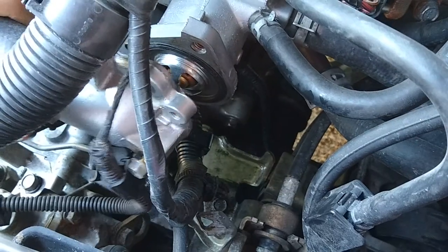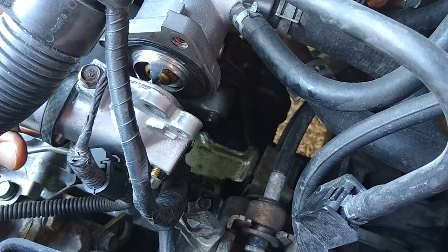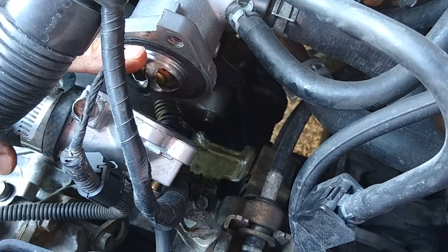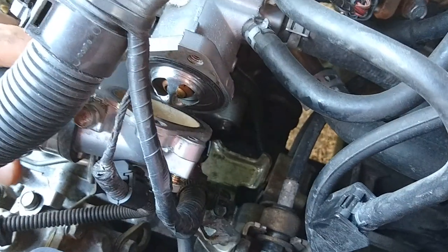So this thing is just gonna fit right over here. So now all I'm gonna do is put the bolts on and then tighten it up. And since this little rubber sticks out, this is what's gonna form the seal. Once I tighten the bolts down, it's not gonna leak any water from here. All right, let me go ahead and do that, and I'll turn the video back on once it's finished.